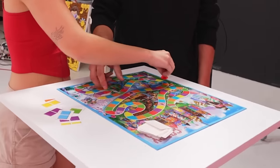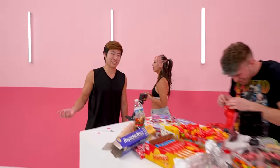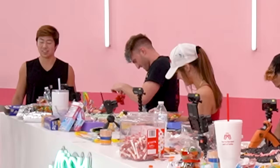So Mackenzie and Vinny are playing Candyland. Oh, it could take 1, 2, or 3 hours, which would suck for them because there's 57 minutes left. I'm done. This game sucks. They just finished Candyland in 5 minutes. I guess my plan wasn't as diabolical as I thought it would be.